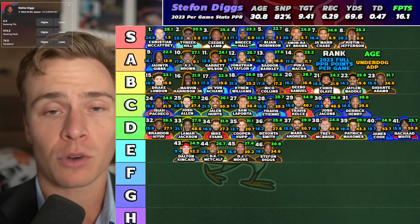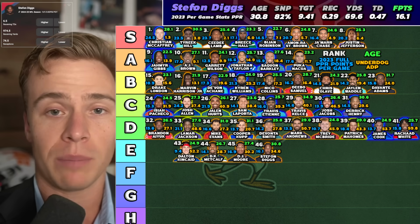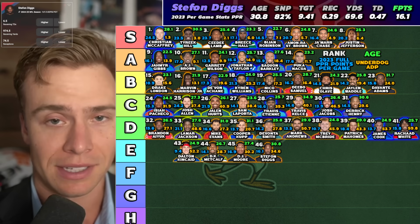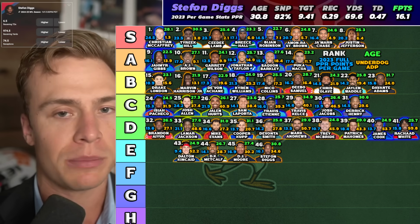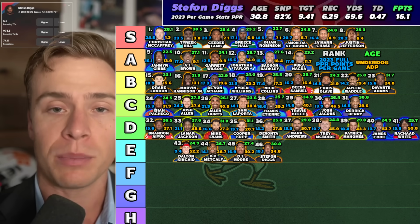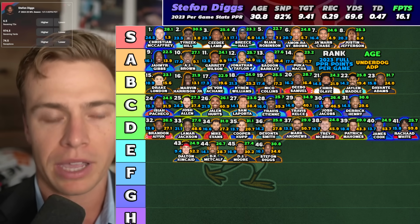Stephon Diggs will be our next guy at 45. First half of the year last year, he was on pace for his usual elite season. Second half of the year, changed offensive coordinator. Stephon Diggs fell off a cliff. You kept putting him in your starting lineup, but he kept giving you nothing but the middle finger. It was disgusting. He probably lost your league. A lot of people hate him for that.